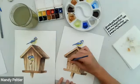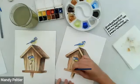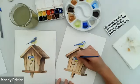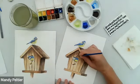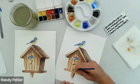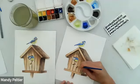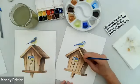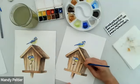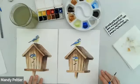So I'm not trying to fully cover the light brown. I'm just going over each one with dark brown. And hopefully some of that light brown still kind of shows through to serve as the lighter value. And I'm once again using the tip of my brush, but also pressing it down a little bit, so I'm getting varying widths with these vertical lines. There we go. Oh, that looks good.